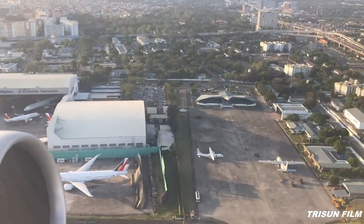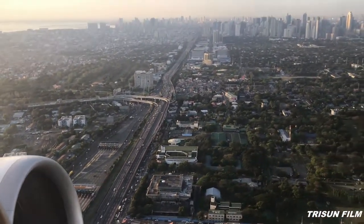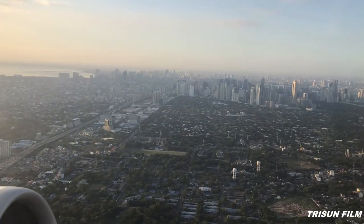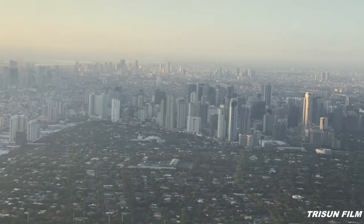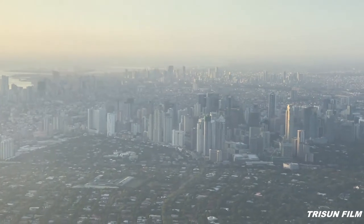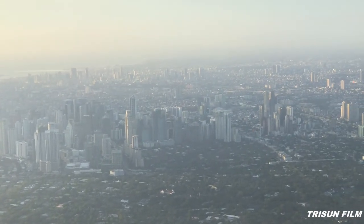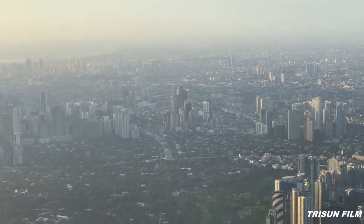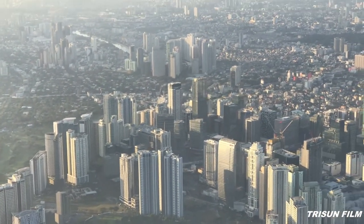So, we're looking at Metro Manila. That's the Metro Manila skyline. You can see Makati. Okay, it's Makati. And today's flight will be 14 hours. And this is an Airbus 320. Yep. That's Metro Manila.